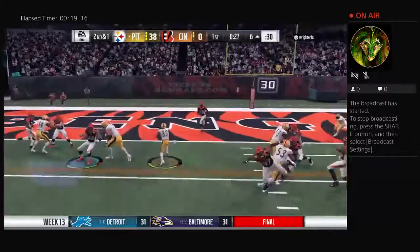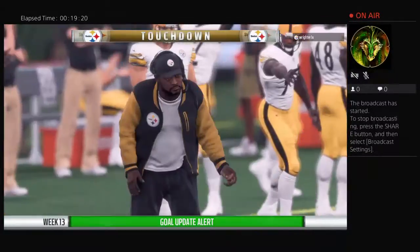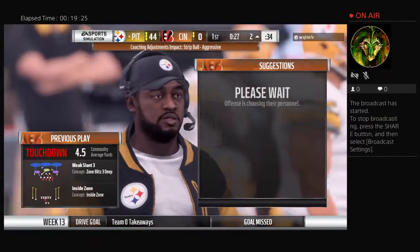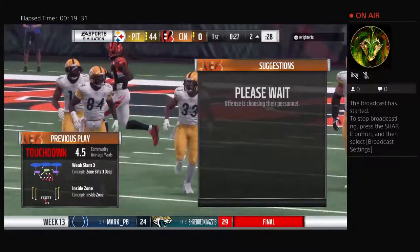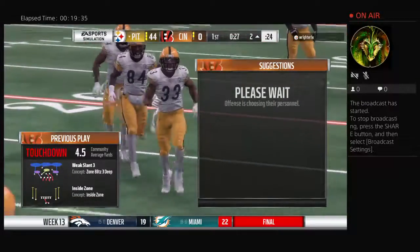On the ground again, it's Mason. And he's going to take it in for a Steeler touchdown. Trey Mason, his first touchdown on the year. And this Steelers offense is running away with this one. Sometimes a group that gets overlooked, certainly, is the offensive line. Right there, they really helped with that score.